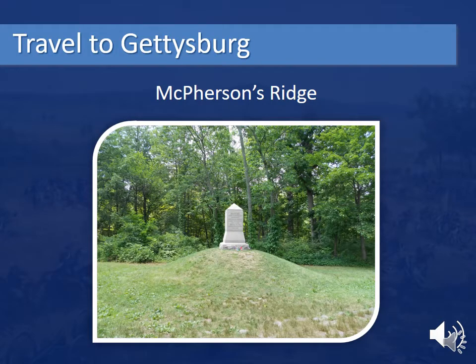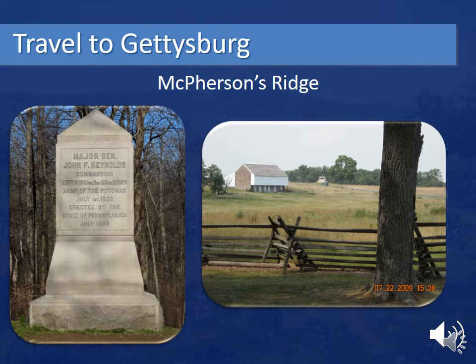And this is where the monument to John Reynolds is, just east of McPherson's Woods. That is the approximate location where they say that he was shot and fell from his horse. And then this is just a little close-up of that, so you can get a look at what the monument looks like. And in the picture on the right there, if you look to the right of the barn, there's actually a road that's coming in. That's the Chambersburg Pike, so that's where the Confederates were coming through, marching down that road into Gettysburg.